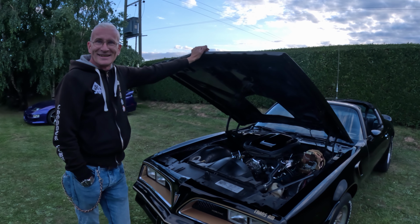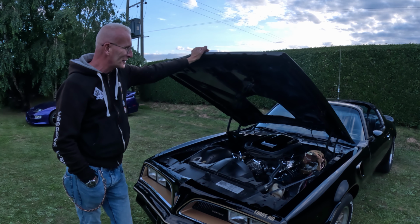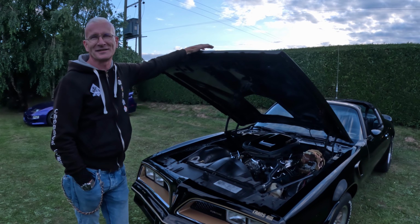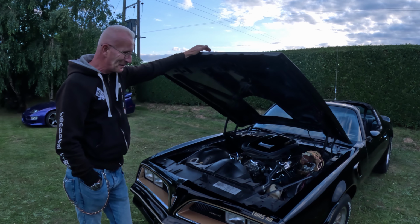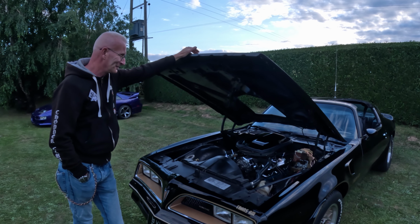So it is actually a daily driver? It's not a daily driver. I've got more than one car. I mean, I could afford to daily drive it if I could afford the 9 to the gallon that it does around town. Yeah, I was going to say it's probably not exactly economical. I take it out whenever I get a chance, you know, I just love it to bits.